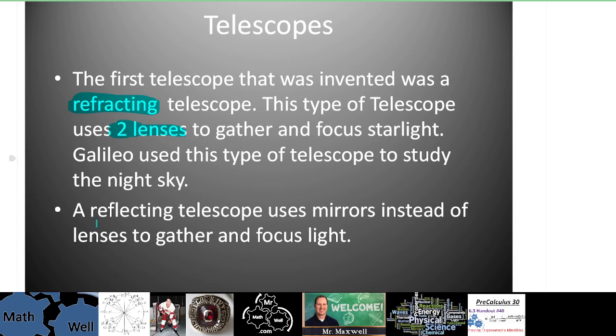Okay, a reflecting telescope now. Reflecting does not bend light. It simply reflects light. There's no bending. There's no focusing of the light. It's just straight reflection. These telescopes use mirrors instead of lenses to gather and focus light. Okay, mirrors. If I got all the blanks here, the first telescope invented was a refracting telescope. It uses two lenses to gather and focus.